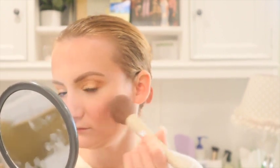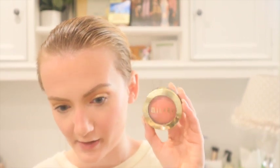So we're going to go back to powder contour, powder blush. So we're going to go back to the Patrick Ta duo. And we are going to set the contour on the cheeks, or on the hollow of the cheek, and on the forehead as well. And I'm going to go in with a powder blush now. This one is the Milani Baked Blush in Luminoso. And I'm going to apply this to the apple of the cheek.